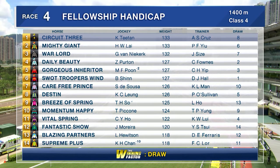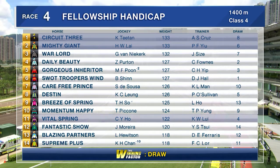return to racing last start, Mighty Giant, who's racing particularly well, and Vital Spring, who doesn't win often, but he is getting close to another success. And his infrequent record of winning is what pushes Vital Spring to third place out of those three for me. We're going to take a look at what the other two have been doing, and first of all, Mighty Giant.